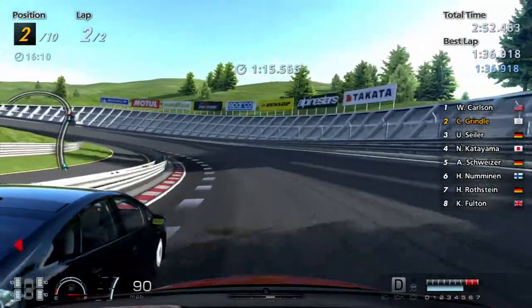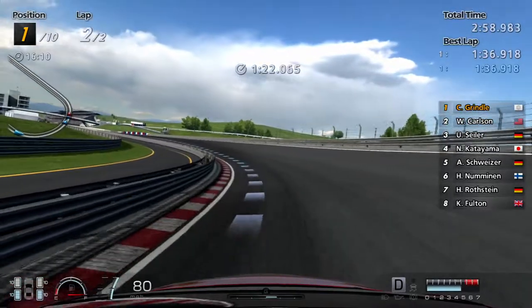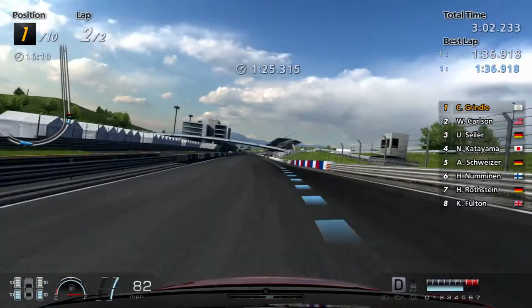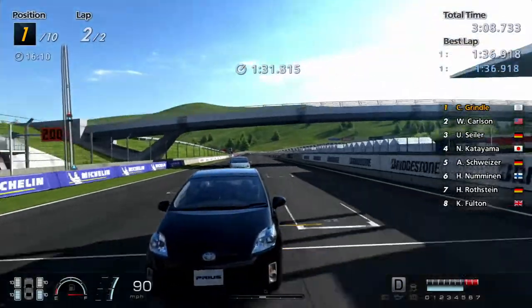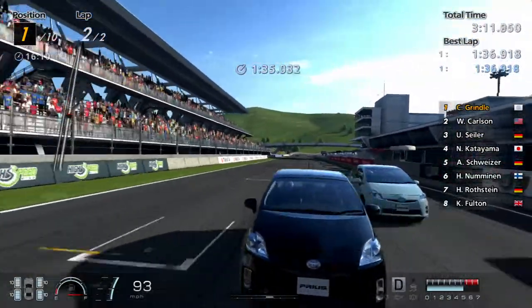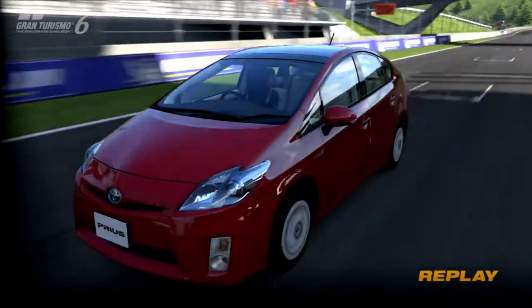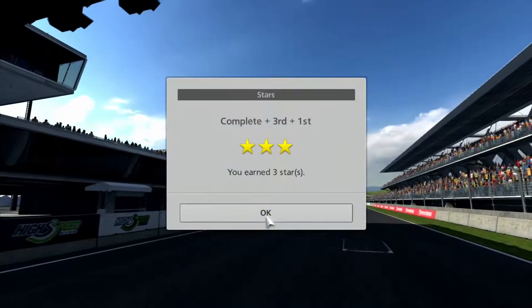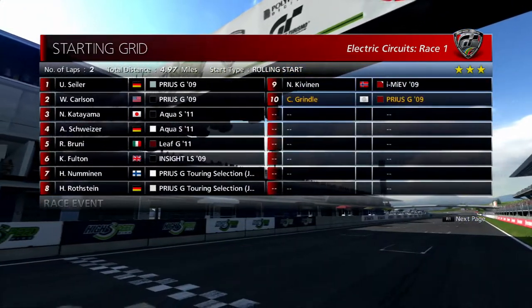No, Prius, stay back. Let's go. Come on, stay back. Stay behind me. Woo! First place. Trying to sneak up on the inside there. Sneaky buggers. All right, look at that. 98,003 stars. I'll take the money and the stars, but I don't want to take anything else from this. Because it is Priuses. There was six Priuses in that race.